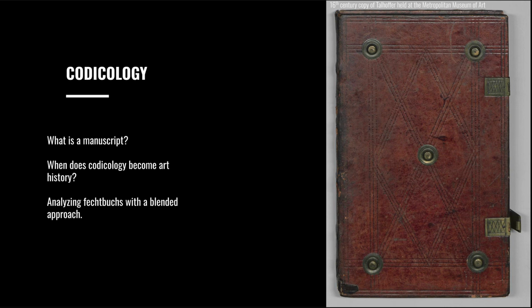Now would be a really great time to point out the difference between a book and a manuscript. The word manuscript literally comes from manuscrito, or handwritten. These are copies of books or other manuscripts where they were written by hand, and they have unique variations that make them totally different from any other hand copy.